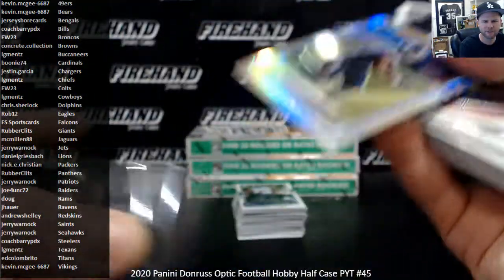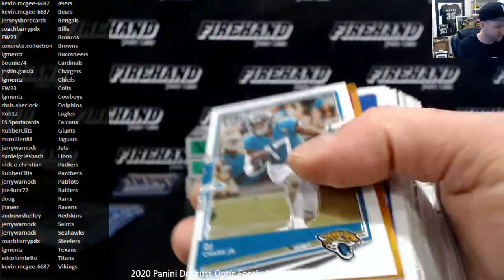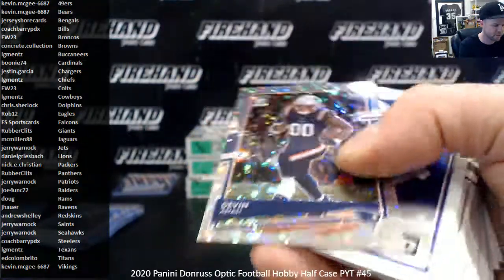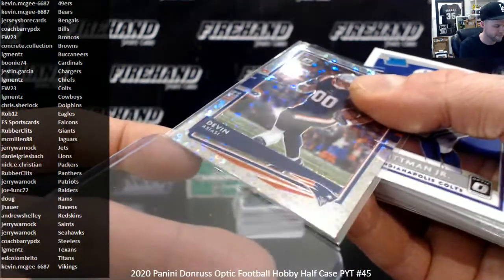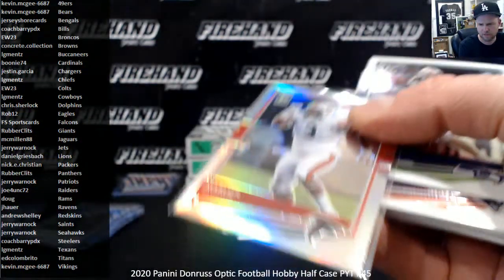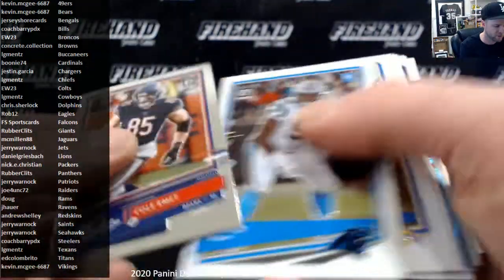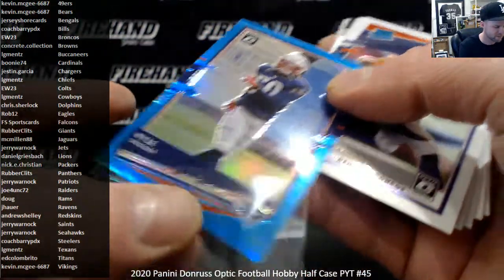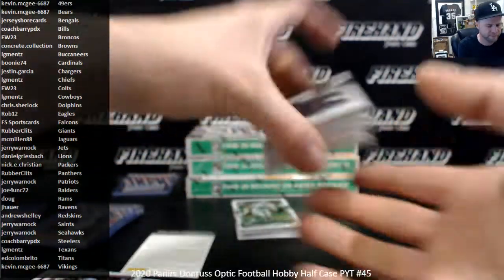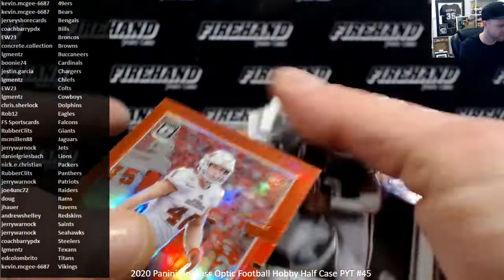Joe Reed, holo rated rookie for the Chargers. Tom Brady. The orange is DeAndre Hopkins of the Cardinals. Cardinals is your guessing game winner. CeeDee Lamb Elite Series. Devin Asiasi to 125 for the Patriots. Rated rookie holo Marlon Davidson for the Atlanta Falcons. Max Crosby. Cole Kmet. Kyle Dugger to 299, the Patriots. Redemption for the autograph. To 99, Harrison Bryant, Cleveland Browns, red. Concrete collection. Cleveland tonight.